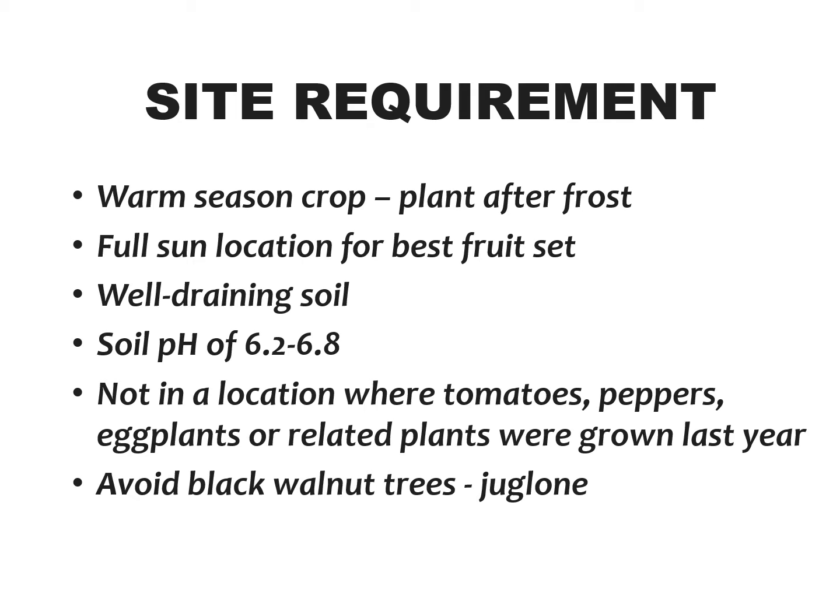Even if you've got a small garden, just planting them on the other side of the garden from where they were last year is going to help quite a bit on this, because some of these fungi get started by splashing up to the bottom leaves, and then that's whenever they start to really grow.